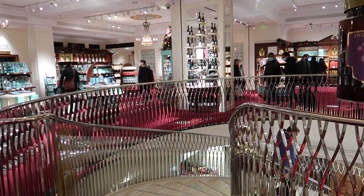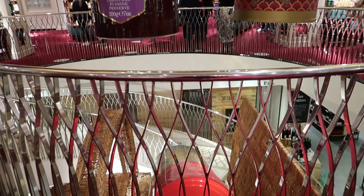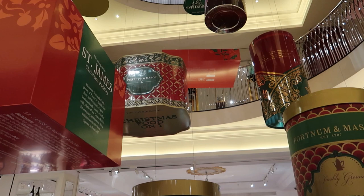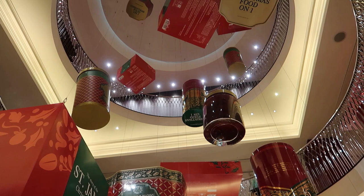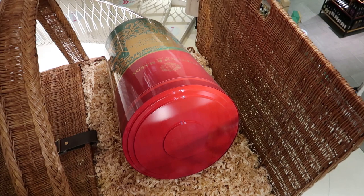It's probably what I thought it'd be, but we've got this beautiful staircase with some gorgeous, super fun, giant containers with different tea, jams, all the way up. So this is four stories. I'm not totally sure what's on the top. I think I've been on the top floor actually. And then it goes all the way down. It's basically an exploded hamper. It's massive, guys. I'm just trying to not look in the viewfinder because it's huge.